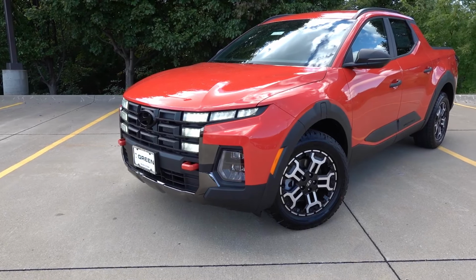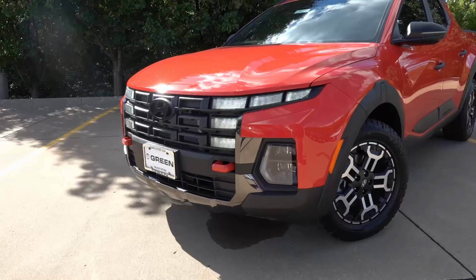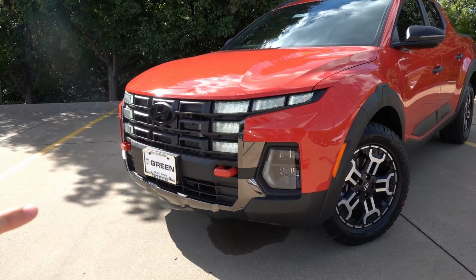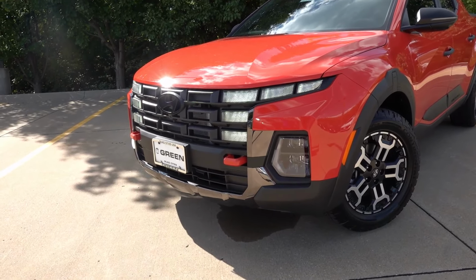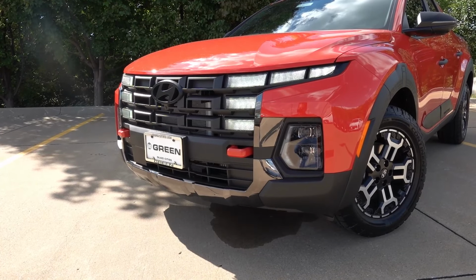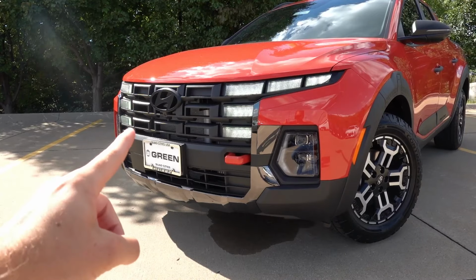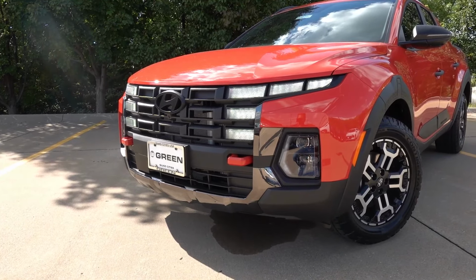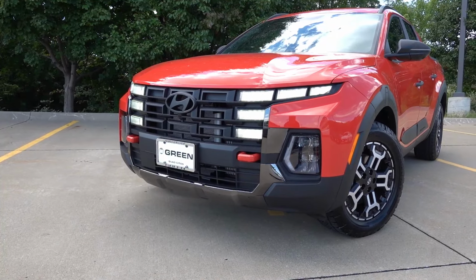Now, coming to the front end of every 2025, you will find that new design language, as I was mentioning, across the entire lineup, which means new LED daytime running lights that are illuminated right there, LED turn signals and projector headlights a little bit farther down in that separate housing. And the XRT is interesting because it kind of blends the Limited dark chrome accents with some satin black grille elements that you will find up here near the flat Hyundai logo that obviously blends in because it is blacked out as well.